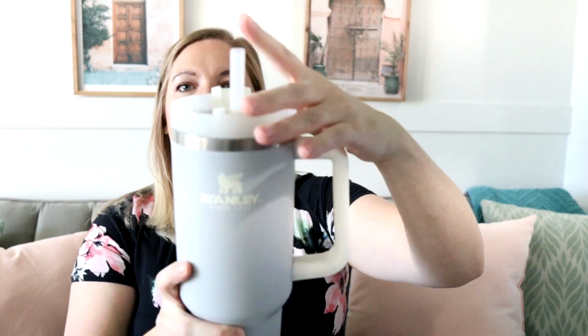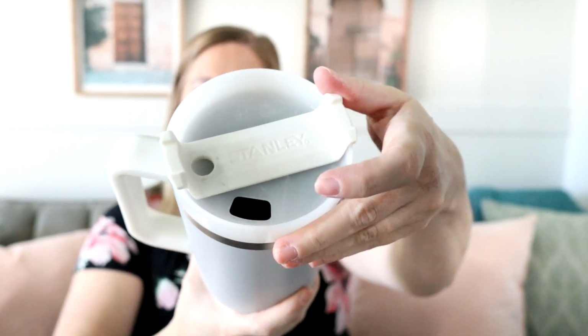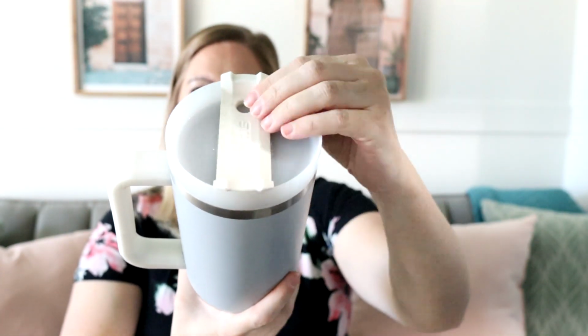The handle is really nice and comfortable. This one is a twist on lid, and you can see it does have a straw there, and then you can take the straw out. If I twist it, you can chug your water like that, or you can twist it all the way so that it's all the way closed, but it will spill still.